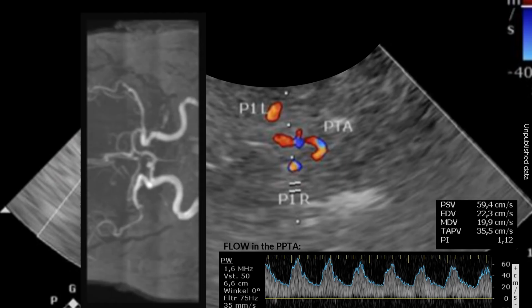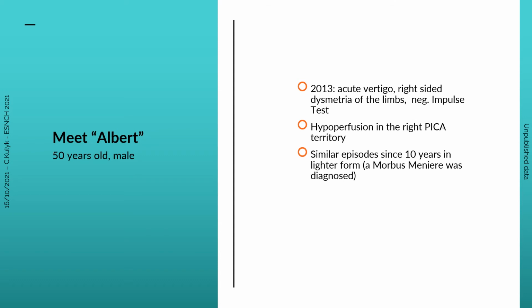And here again we can see in better detail the PTA, the P1 on the left side, the P1 on the right side, and a comparison with the MRA. Our second patient was a 50-year-old male.